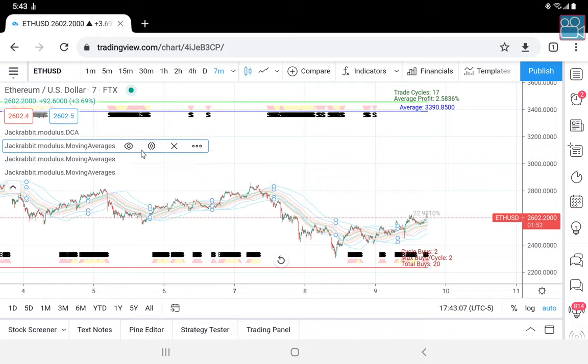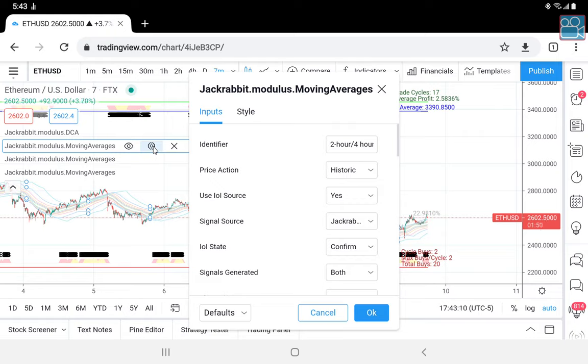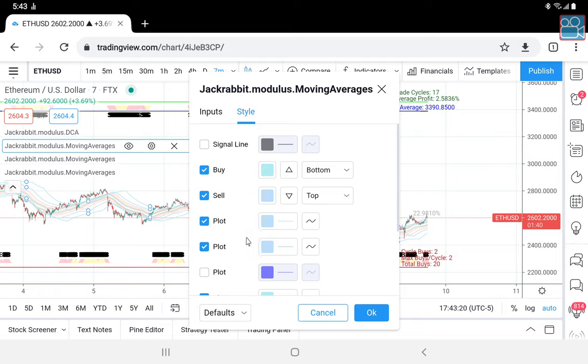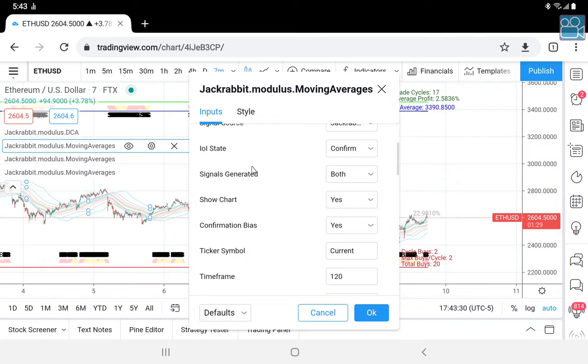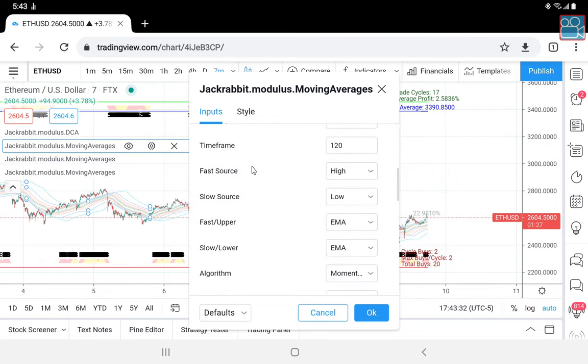Finally, the 2 hour and 4 hour. And on this one, I'm going to demonstrate why all the weird symbols and colors here. I did that through the styles just so I can keep track of everything. But not a big deal. The important part here is the EMA setup.